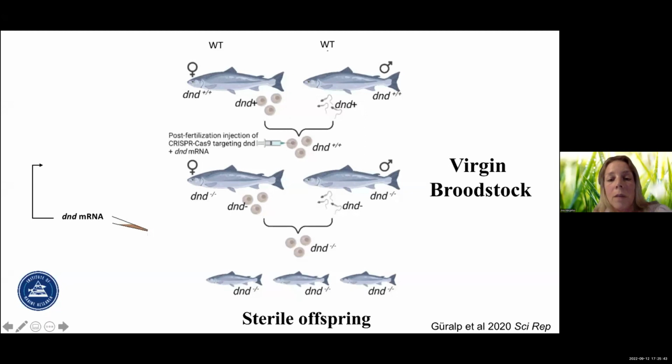And we have also tried to create a new generation by adding the dead-end mRNA to this fish, so that we get fertile, genetically sterile fish again. This is current work that I'm not going to tell you too much about, but we hope to be able to publish it in the coming year.